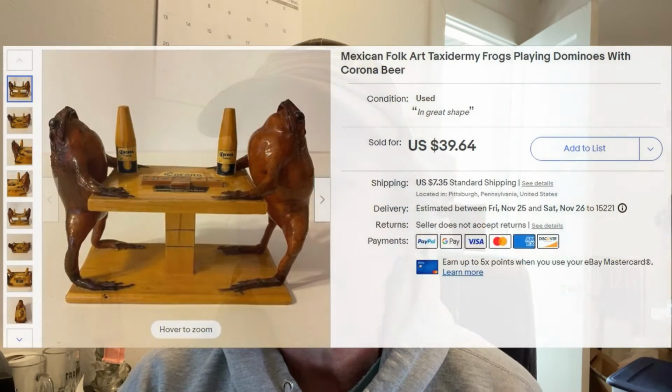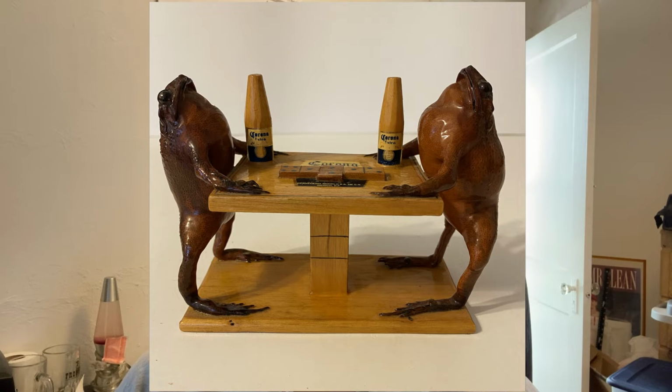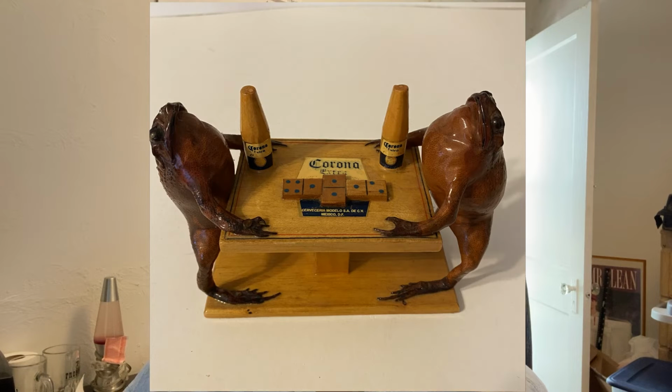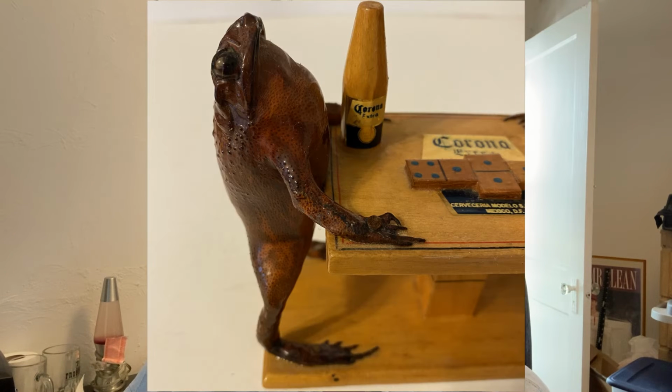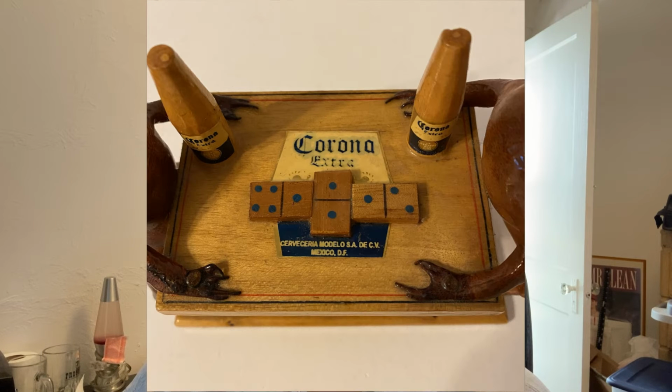That's not bad. This next one is probably the weirdest thing I've sold so far. Frogs playing dominoes, drinking Corona. Sure, why not? I got this and a lot of other stuff from a local online auction. And then it took me a little while to realize, yeah, those are real frogs that have been stuffed and posed, playing dominoes and drinking Corona. There's other ones on eBay as well that you could find. There's some playing pool, others playing. One's drunk on the floor. It's kind of weird and kind of goofy.